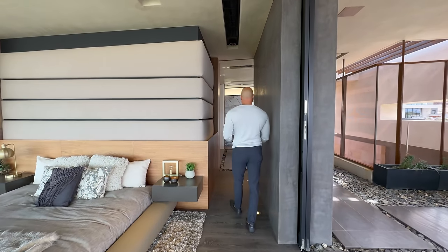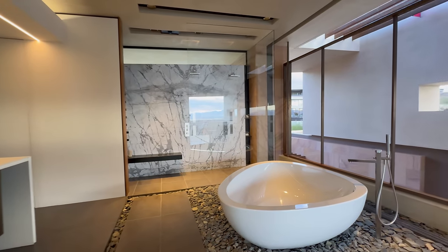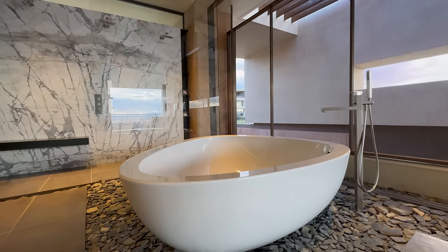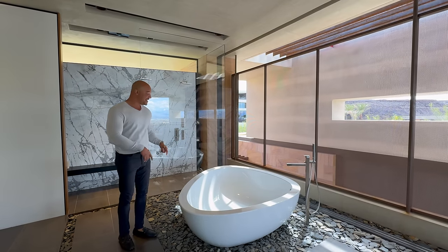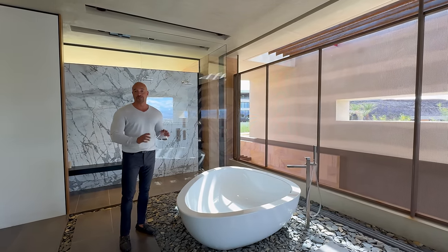Now, as we come down here, we have the burnished stucco, we have the walnut, we have a nice fabric texture. Now we come into the bathroom. Now, first off, this is incredible. It's Vegas. If you're a throuple, you can have a great game of footsie. This is an incredible bathtub, and it is monstrous, monstrous.